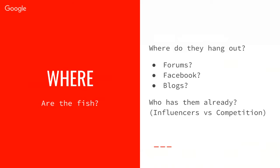So where do you find your customers? As I said, we went through all this in great detail in the previous session, so you can go back and watch more details on that in previous sessions as well. But where are the fish? How do you find them? And there's a difference between influencers and competition.